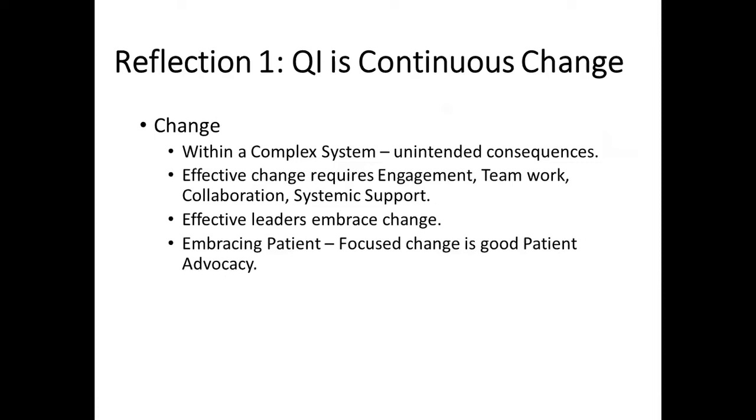But some reflections. I have 3 things that I just want to talk about, and that is understanding the concept of change. Before QI, one thing that was constant was change, and it bothered me. Why are we changing this? Why are we changing that? But during this process, I've come to understand that change is going to be ongoing, it's continuous, and to be effective as a leader or as a physician, you have to embrace change. And if that change is patient-focused, I think you become a good patient advocate. So that's the first thing.